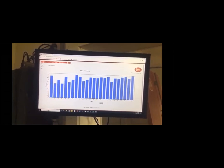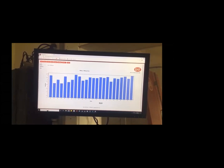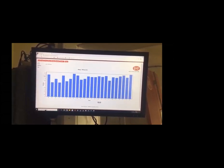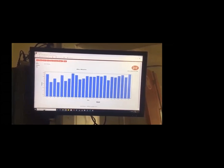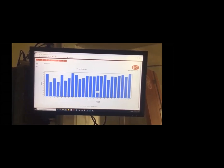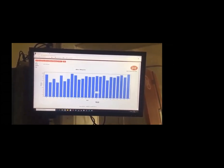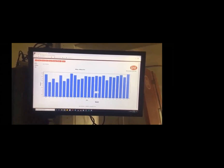But what we found, what was interesting, is our cows actually are most active at 11 o'clock at night. They're coming in 6.5 times or 6.5 milkings at 11 o'clock at night. So one thing that tells us is when we're not in the barn is when the cows are using the robot the most.